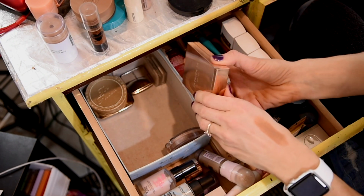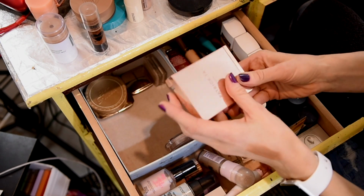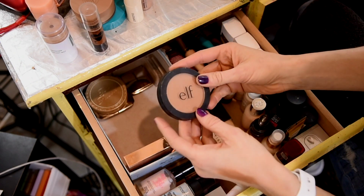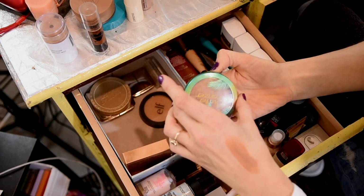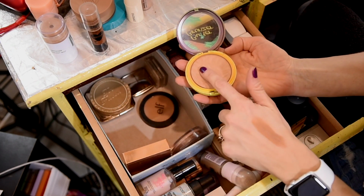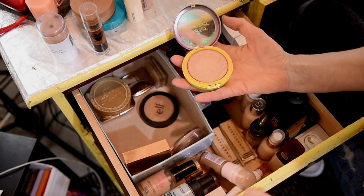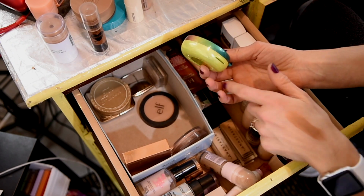Definitely keeping my Patrick Ta. I have the shade She's Sculpted. You guys know how much I love these. Definite keeper. I am also going to keep my e.l.f. bronzer in Forever Sunkiss. This is such a good drugstore bronzer. I'm also going to go ahead and keep my Butter bronzer. I am dying to hit pan on this. I feel like any day now it could happen. I have the light bronze version. I do want to get the new packaging, but I first want to at least hit pan on this one.